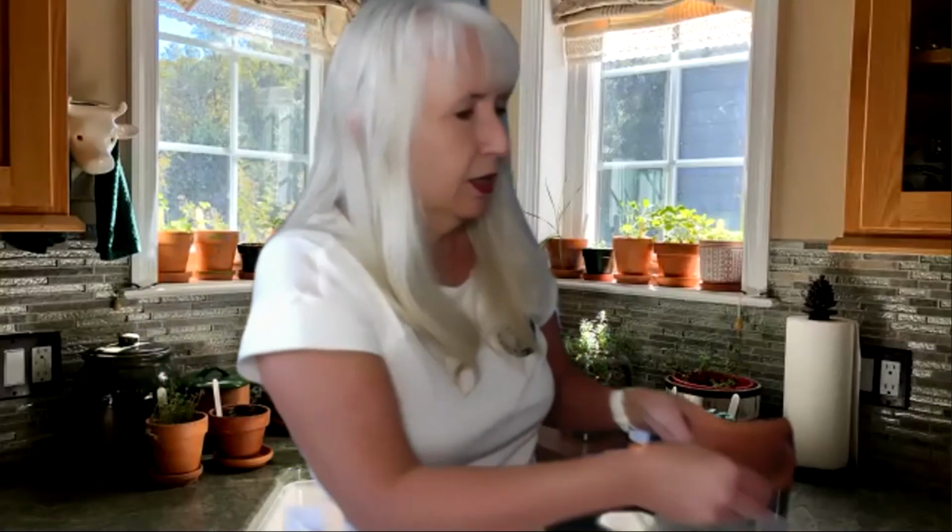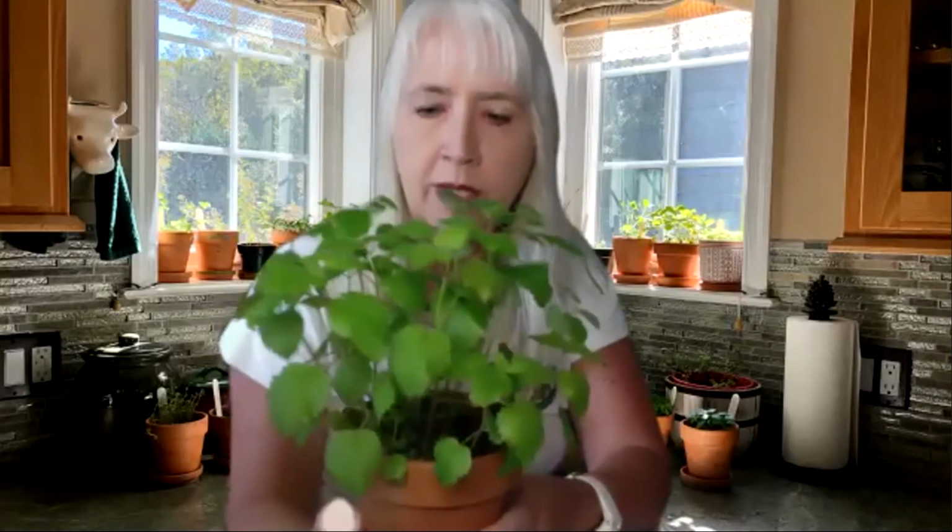This one here is one of my biggest plants that I started from seeds. This is lemon balm. I doubt I will cook with this or anything, but I just love the smell. If I rub the leaves, they have a very strong lemon smell. So this one grew really well indoors. I'll probably give this to a friend who likes to make lemon balm tea.